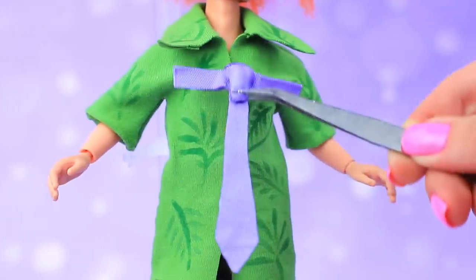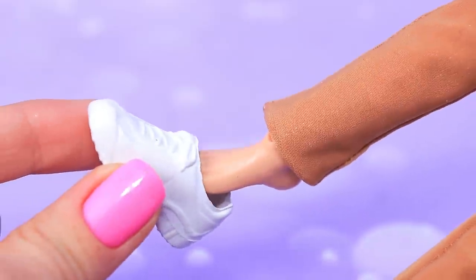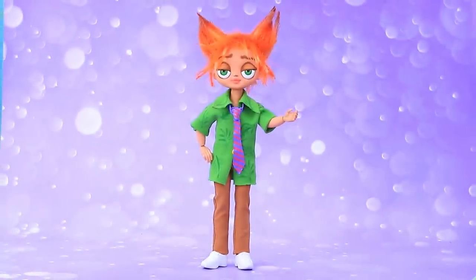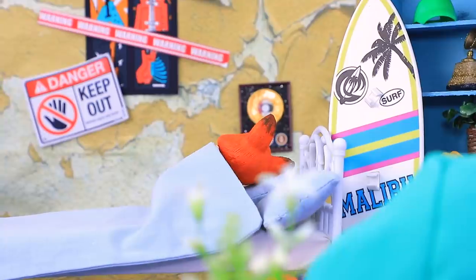Tropical print and a blue striped tie. Nick doesn't like to look like everyone else. He can walk in these sneakers all day. Nick Wilde lives alone in a small apartment.